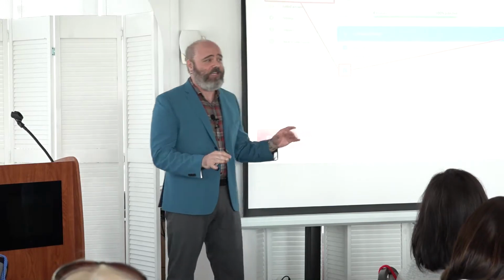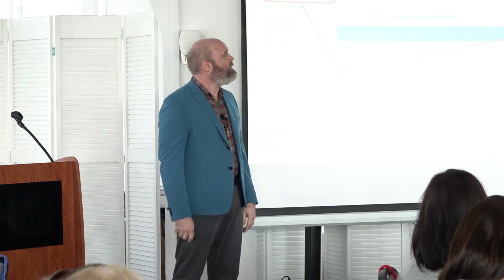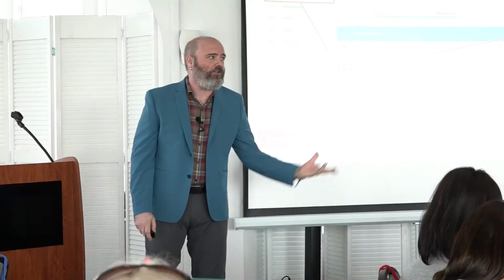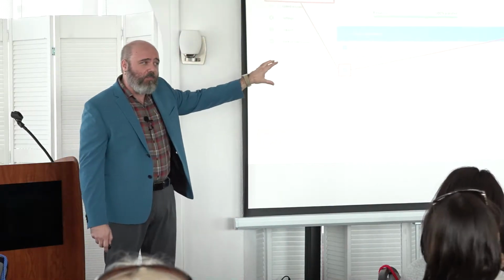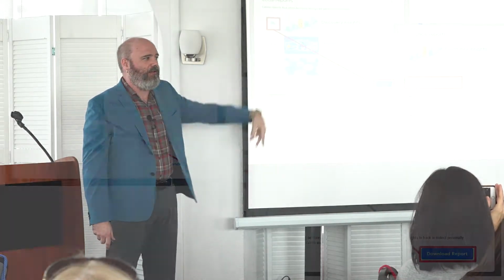It's totally obvious. You can see from my diagram here, it's perfectly obvious how to download that. Not really. So you want to go to Manage Locations. You're going to check this box here. This is the only part you need to remember: Manage Locations, check the box, go over to the Actions tab right there. The rest of it is self-explanatory. Okay, so that's the most important part. You want to remember to do that, and then the rest of it you can work through.